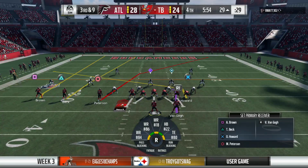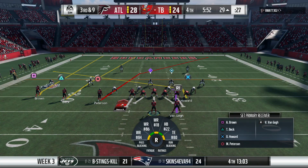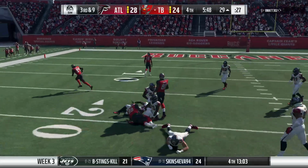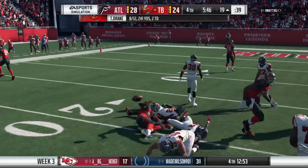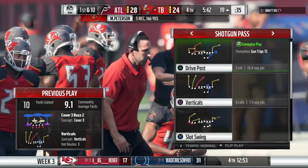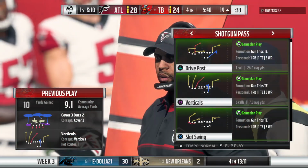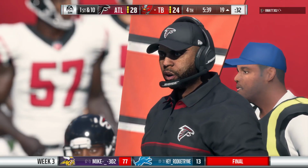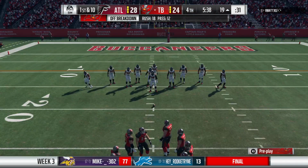From the gun, Drake. And he finds a man with a crossing route. And he will have the first down across the 20 to the 19-yard line. It's a 10-yard pickup, and it moves the chains. So the offense has it 1st and 10.